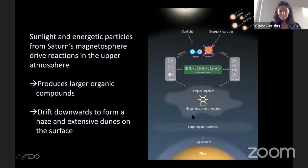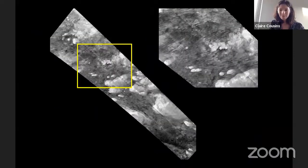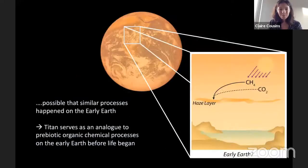And one thing that it produces, which is quite cool, is these large dunes that we see on Titan as well. This is what they look like. These are huge ripples that you can see on the surface. This is the image of Titan, and this is a close-up image here. And these are massive, about 100 kilometers in width, so they're really big dune systems, and they're thought to be produced by a lot of this organic material raining out of the atmosphere onto the surface. But again, this is all just hypotheses into what's going on, how we can understand these observed features.